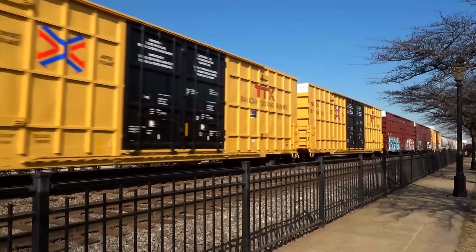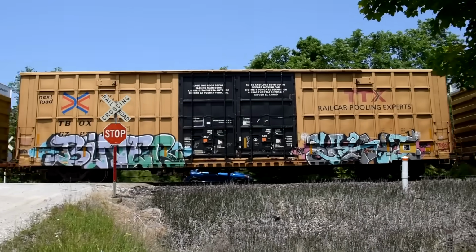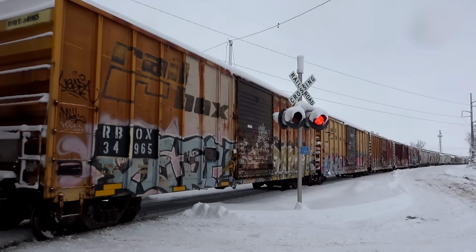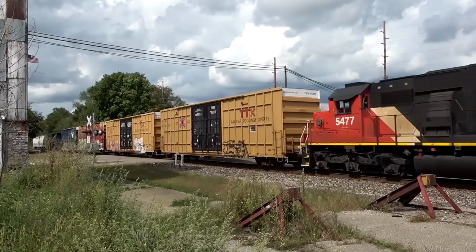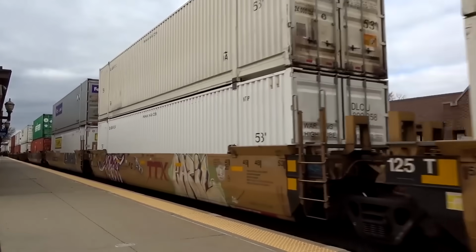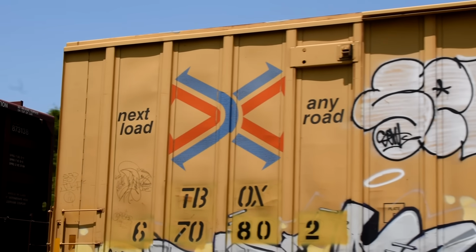As of 2025, you can still find plenty of old and new Railboxes roaming North American rails, though the original cars approaching 50 years old are slowly being phased out. While the boxcar shortage of the 1970s has long since passed, Railbox still provides railroads with a cost-effective way of serving customers. And given all of TTX Company's other successful endeavors, it's probably safe to say we'll be seeing these vibrant cars for many decades to come.